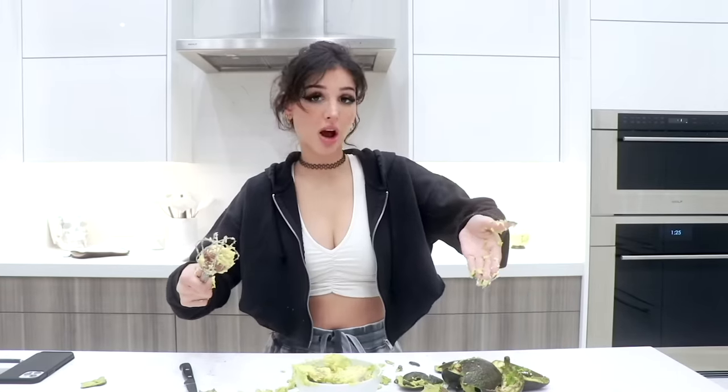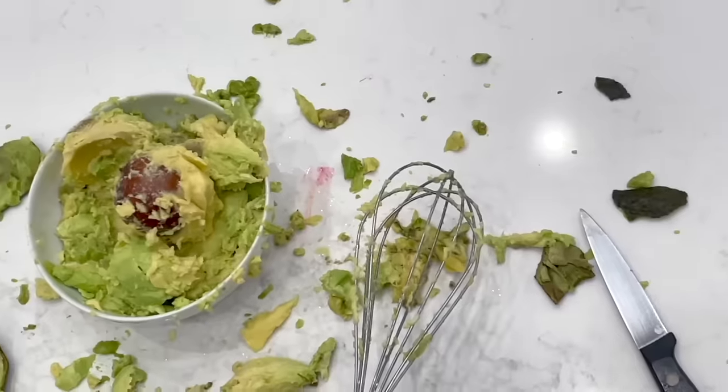Why not just cut avocado like a normal person and scoop out the inside? This ain't it. Horrible hack. I really wanted this to work because I really wanted to have guacamole, but now no guacamole. Only cleaning this mess.